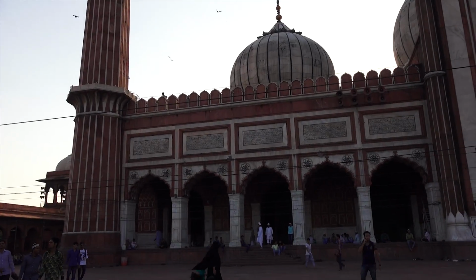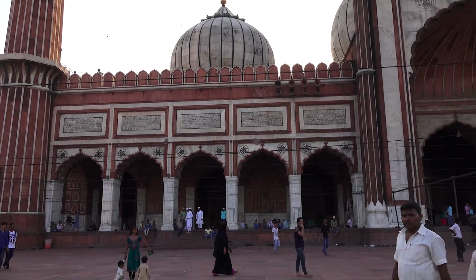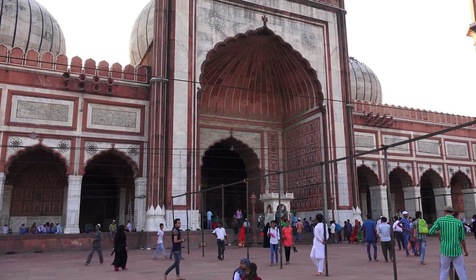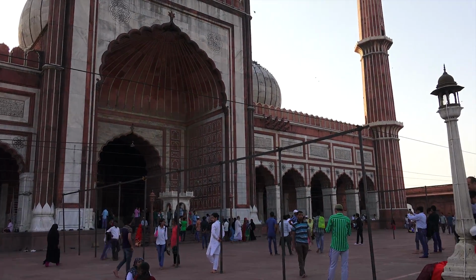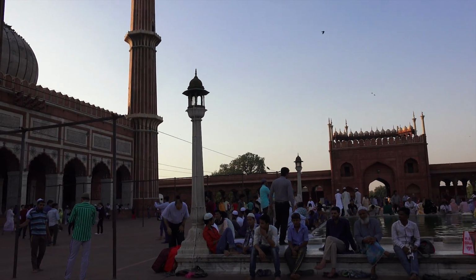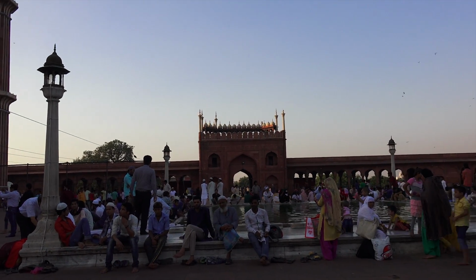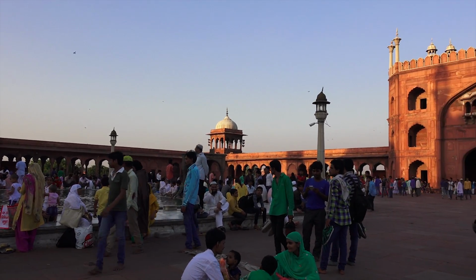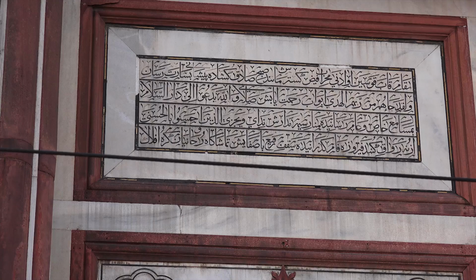It's open from 7 a.m. to 6:30 p.m., but it's closed to tourists during prayer times 5 times a day. Remove your footwear before you enter and make sure you dress modestly, covering your shoulders and knees. There's a 200 rupee camera fee, but this fee has been known to randomly inflate up to 600 rupees by unscrupulous ticket takers at the entrance.